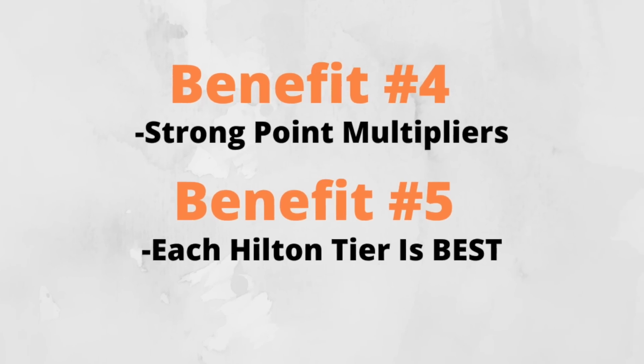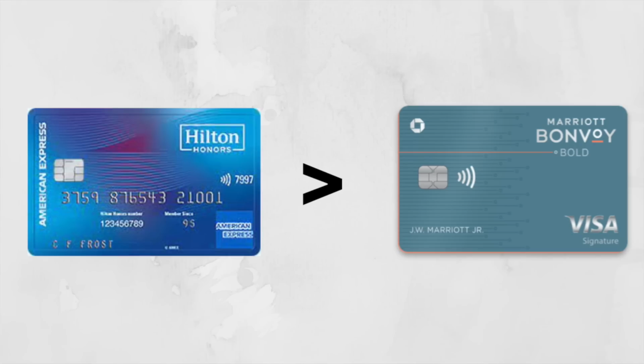But probably the overarching number one reason that Hilton credit cards are crushing the competition is because every tier of Hilton credit cards, from low tier to high tier, is just absolutely destroying the competition. As I discussed earlier in this video, Hilton has 4 different co-branded credit cards, which are going to be the no-fee low-tier Hilton Honors card, the mid-tier Hilton Surpass and Hilton Honors Business cards, and then the high-tier Hilton Aspire card. The low-tier no annual fee Hilton Honors card is going to have way better point multipliers than the low-fee Marriott credit card.